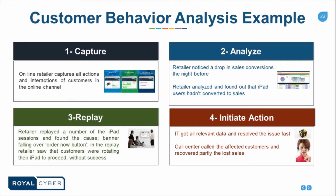Here's what the retailer did: he sent this entire data to the IT team so that they could improve their website usability and website view, and resolve this issue. Once it was resolved, the call centers reached out to the affected customers and recovered part of the sales. One thing we want to highlight is that you can reach out to the customers because Tealeaf captures everything of the user, including the logon ID and the logon email, and you could recover the abandoned users.